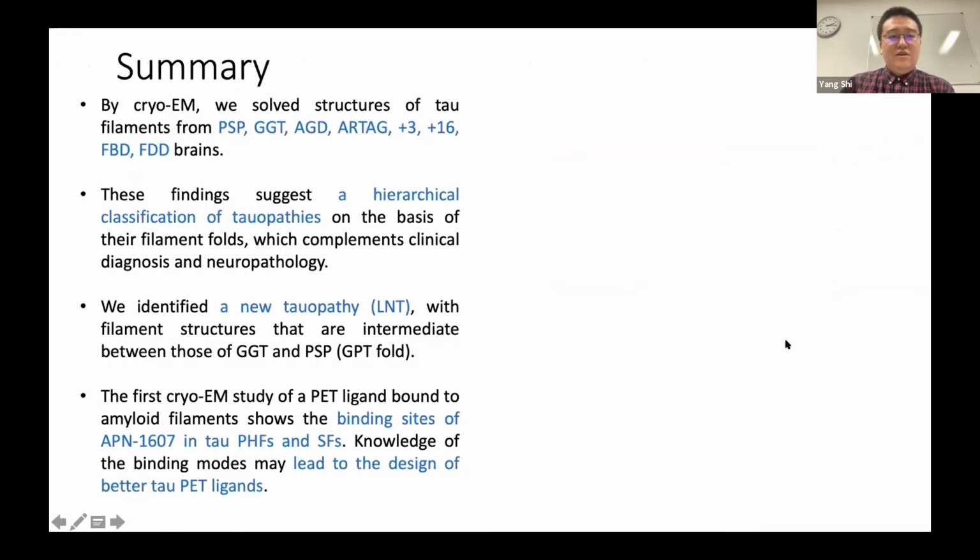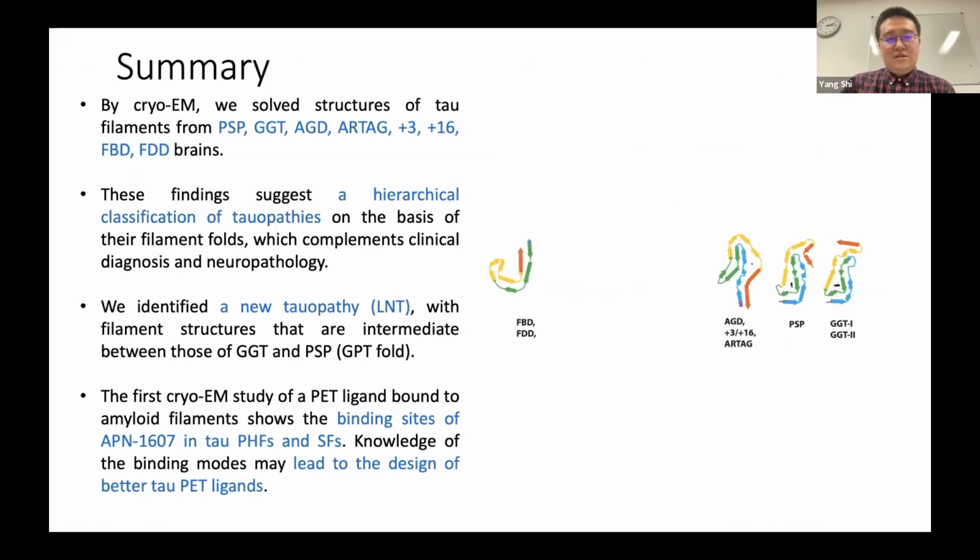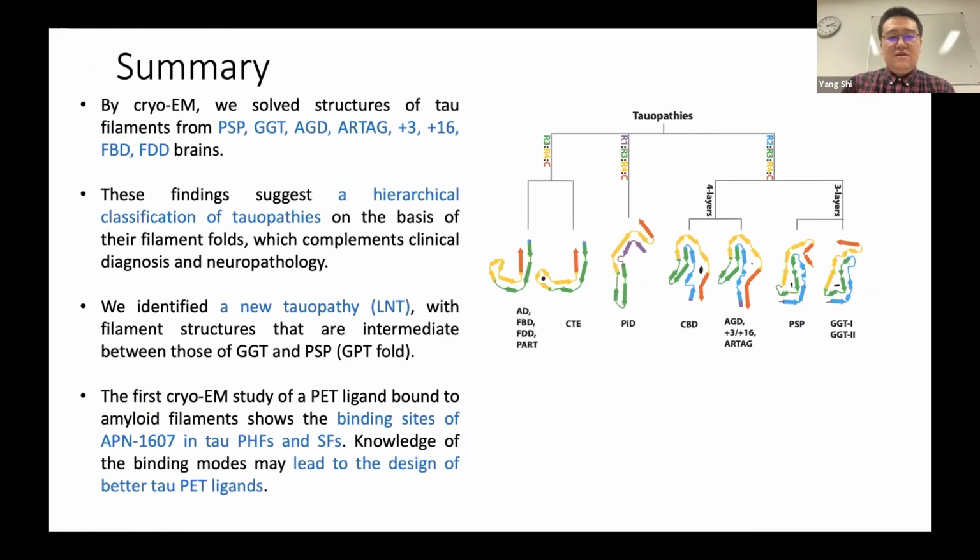So here comes the summary. By cryo-EM, we solved the structures of tau filaments from PSP, GGT, AGD, ARTAG, tau 16, FBD, and FTD brains. These findings suggest a hierarchical classification of tauopathies on the basis of their filament folds, which complements clinical diagnosis and neuropathology. We also identify a new tauopathy, INT, with filament features that are intermediate between those of GGT and PSP.